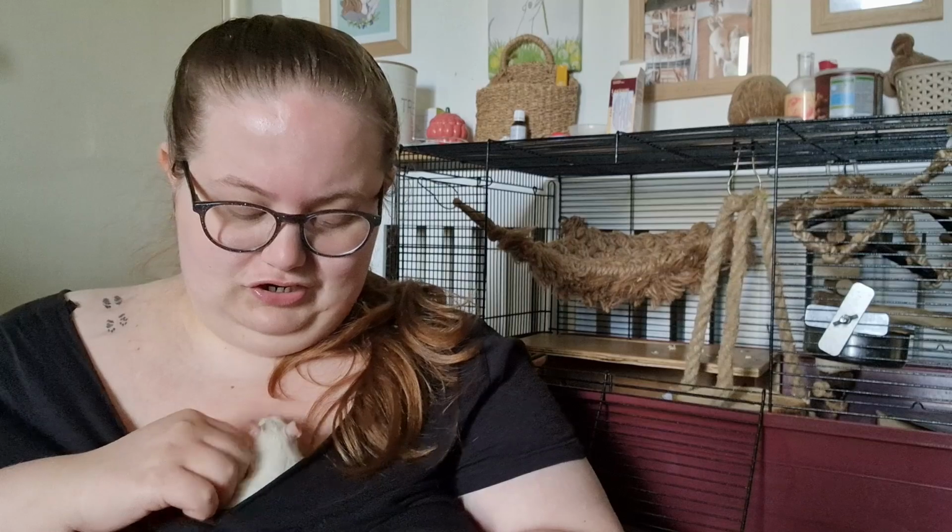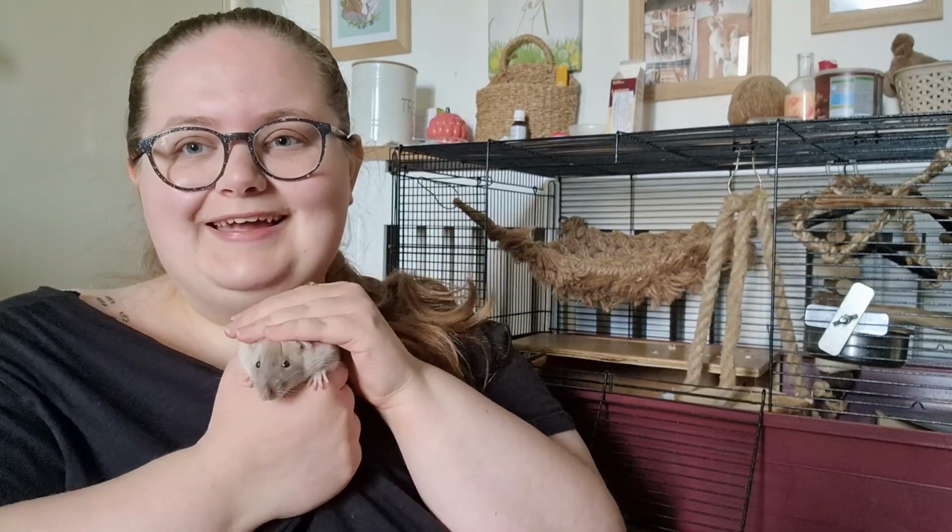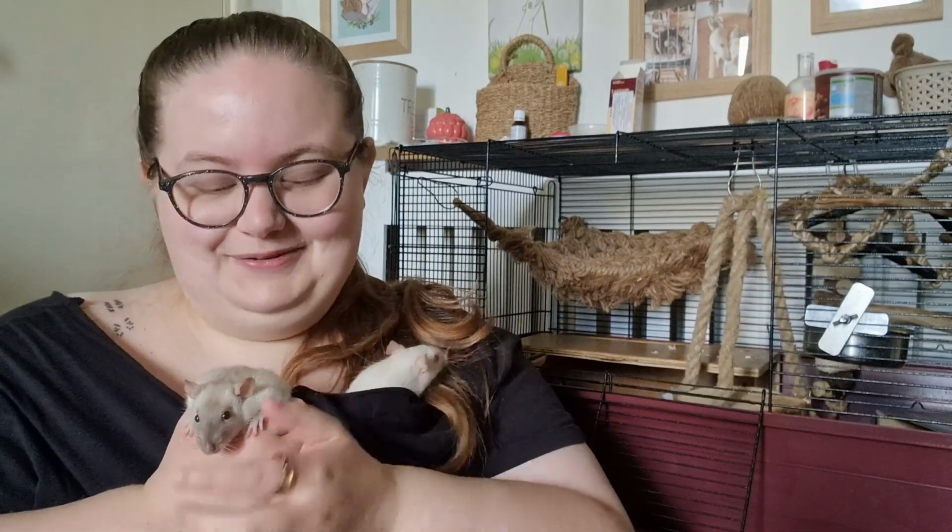Oh my god, you guys are so cute. I've not had baby boys for a year. This is amazing. I love them already so much. His name, this little guy who is a little bit shyer than Kiryu, his name is Grover.